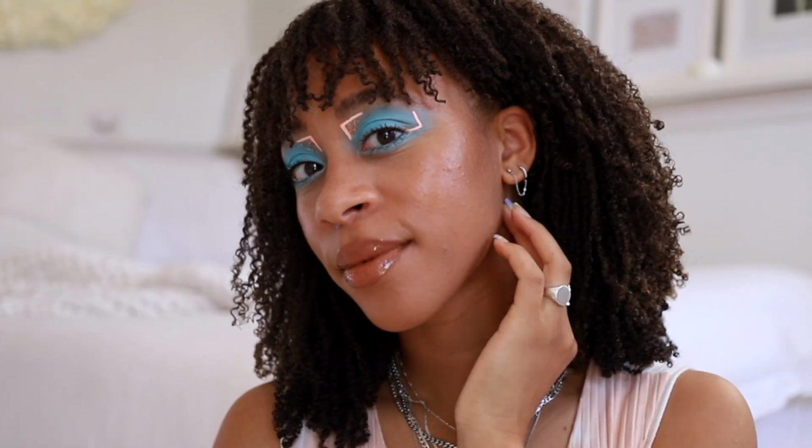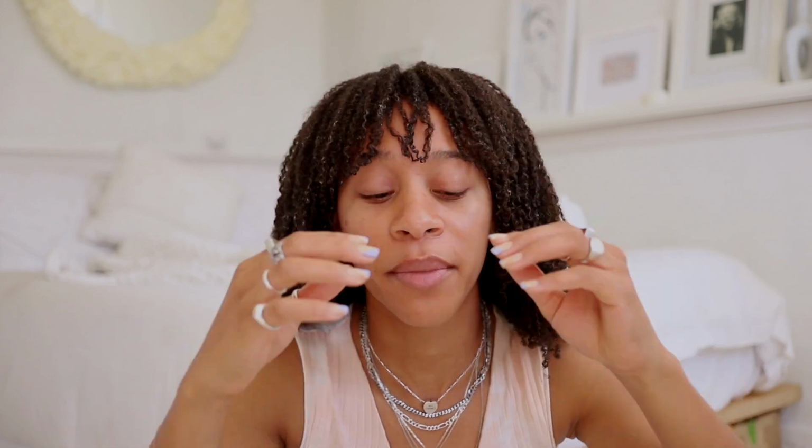So today I think I'm gonna do a blue and orange. I love contrasting colors. It'll be a little bit smoked out and then also a graphic liner situation on top, because I can't not do graphic things because I love them. So yeah, let's hop in.